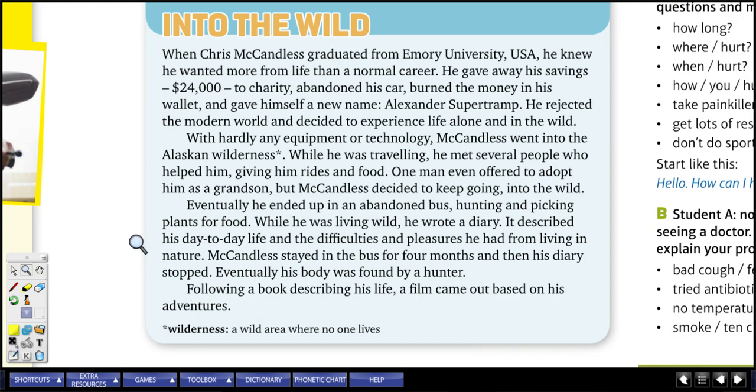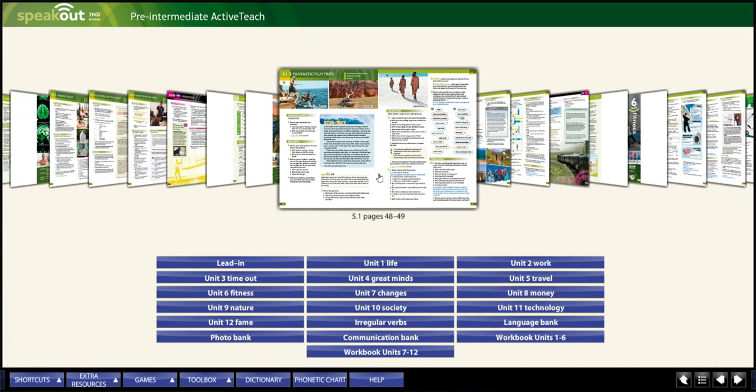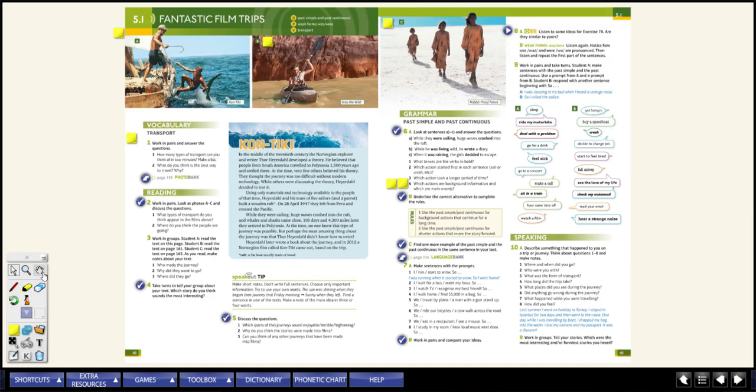Alright, so let's go ahead and go back to our page 48. So we can go ahead and answer the three questions that we have for that lecture. And it says like this, who made the journey for the second reading? Well, it was a young man called Chris McCandless. And two, why did they want to go? Well, he wanted to experience life alone in the wilderness. And three, where did they go? He went to the Alaskan wilderness.